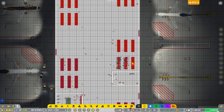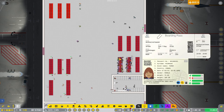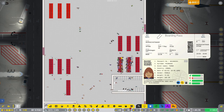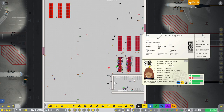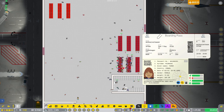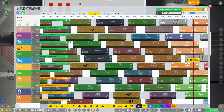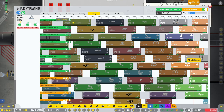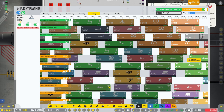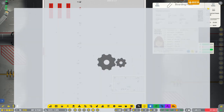There. I don't know why people are sitting down here. What are you sitting there for? I don't want you sitting there. Why are you sitting there? Boarding pass. Copenhagen to Zurich. That's a 508. Doesn't tell me in here if it's a small or medium aircraft. Skyfly. Let's see. I think it's medium. Where do we have SF? Skyfly, medium, yeah.